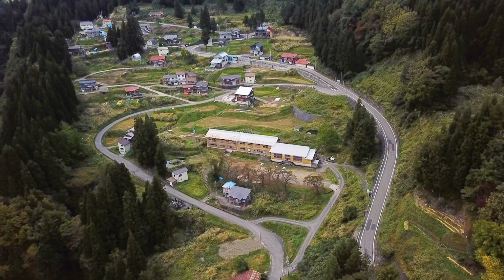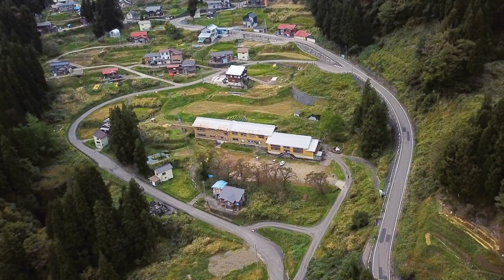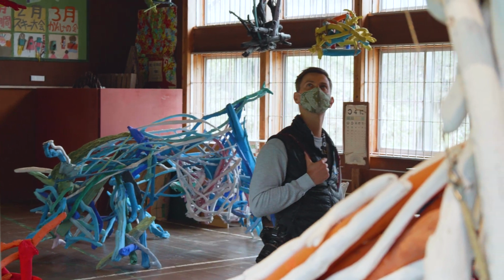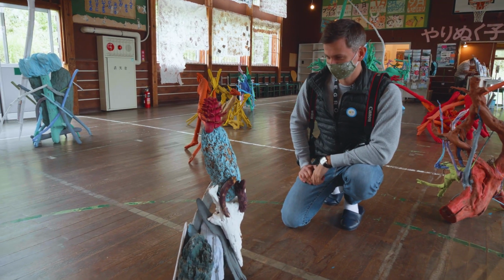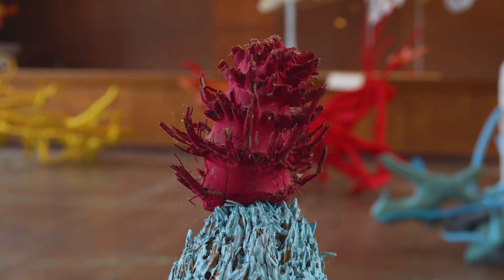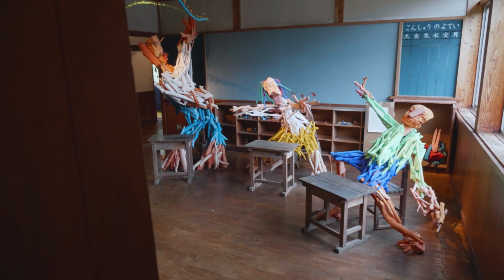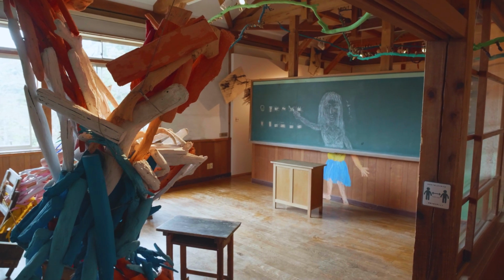When this elementary school in the remote village of Hachi closed down, picture book artist Tashima Seizo decided to turn the now vacant building into something extraordinary. A 3-dimensional storybook about the adventures of its final 3 students, complete with a colourful cast of imaginary characters.